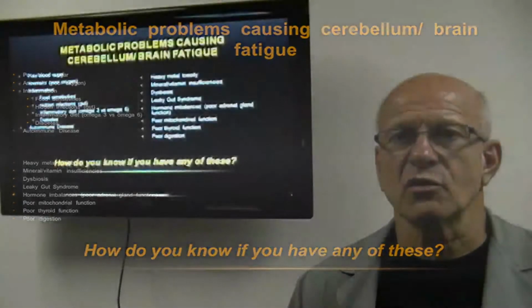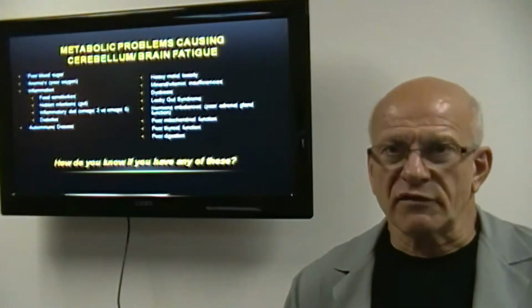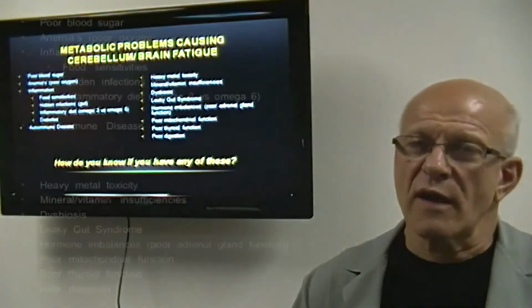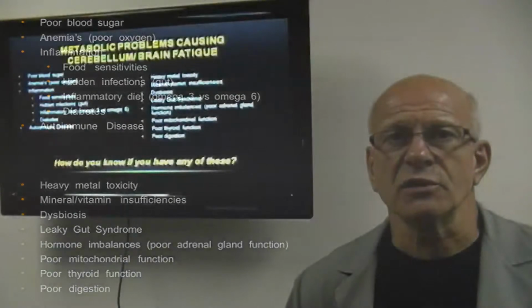What does medicine do for this? Corticosteroids, to knock the inflammation out, turns the immune system off. Inflammation goes down, but they're not getting to the cause of the problem, and what we're doing is working on the cause. Also, heavy metal toxicities, mineral and vitamin deficiencies, infections in the gut, leaky gut syndromes, hormone imbalances, thyroid dysfunctions, and poor digestion.